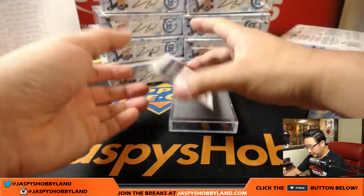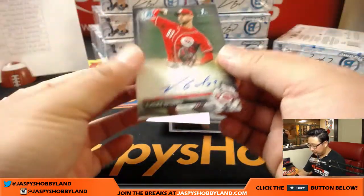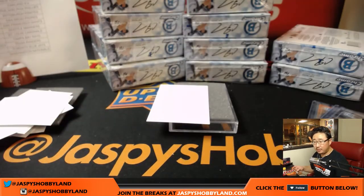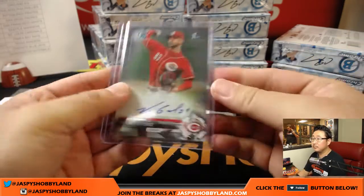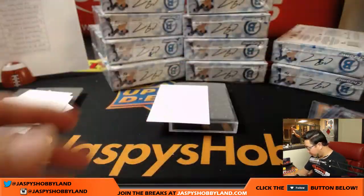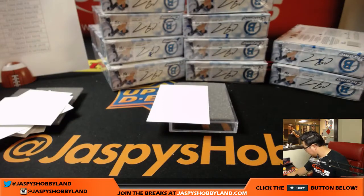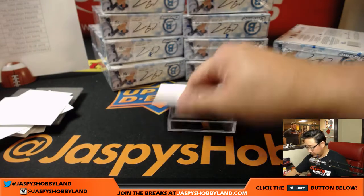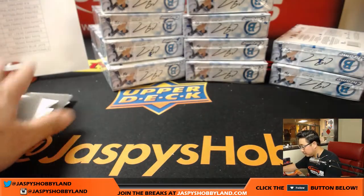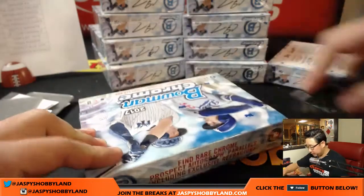And we've got, for the Red Legs, Vladimir Gutierrez. Nice. That goes to Jeremy Merle and the Red Legs. Nice. Not numbered there. That's number 12 Reds prospect. All right, next box.